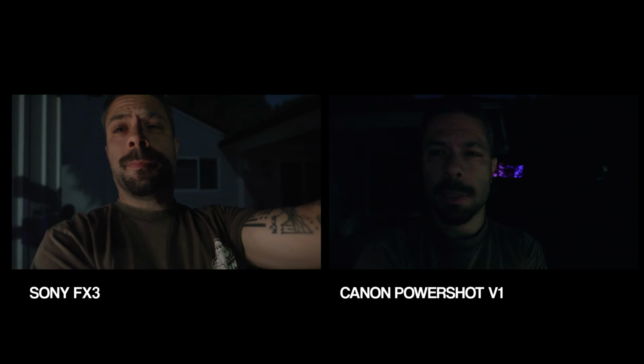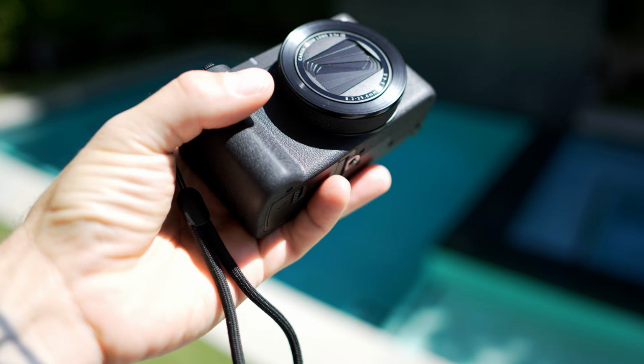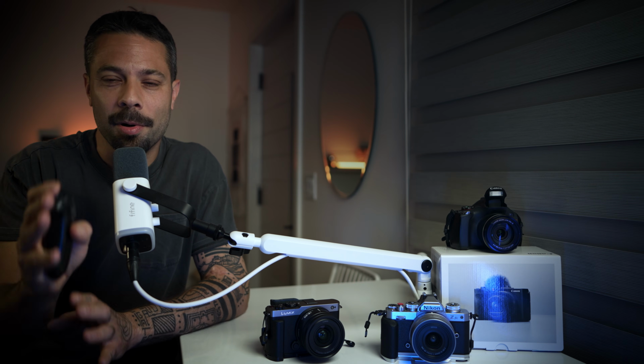Big difference. So after a week with Canon's PowerShot V1, I think it's your move, Sony. If you're planning on a ZV-1 Mark III, you're going to have to at least match these specs, or you're probably going to get left in the dust again. So I'm excited to now take this guy with me on the road and really put it through its paces.